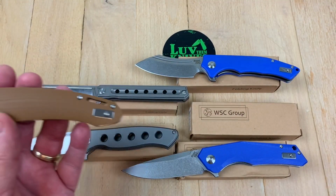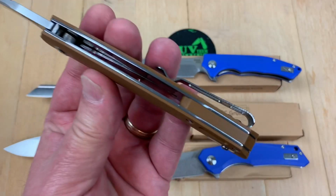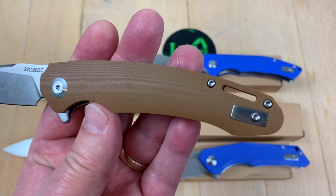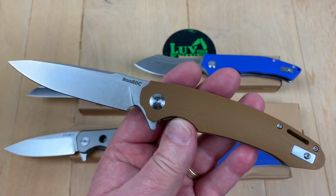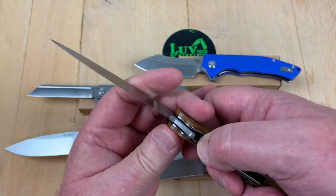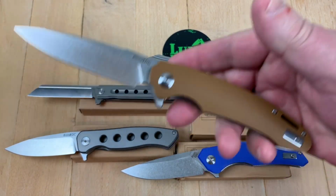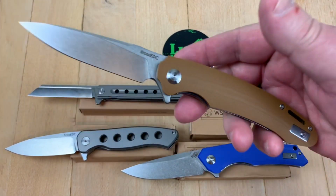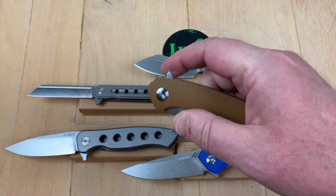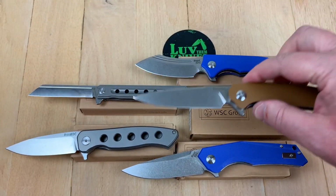You don't have to get blue unless I force you to. You have to get blue. But, I mean, they do have a backspacer. They do have lanyard holes that are tubed through the backspacer. They have steel liners, D2 blades. And I'm going to send a couple of these in for PMI testing just to verify the D2 so that we know that's the case. If I had to lay money on it right now, I'd say, yeah, they're probably real D2.